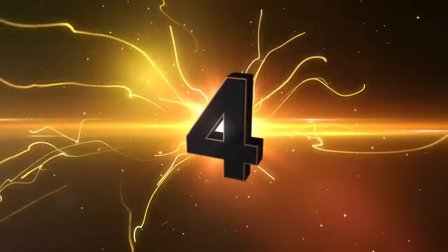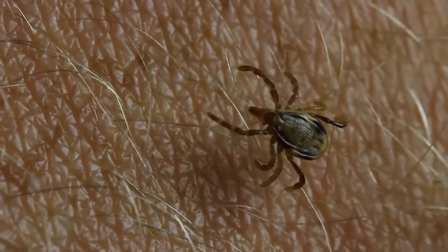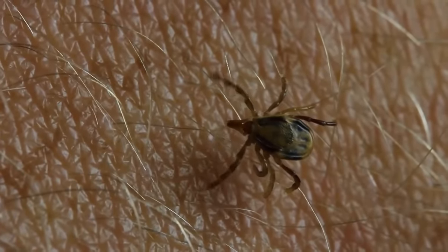Gross. Number 4, rush plants. Today we use chic shag carpets that, you know, really tie the room together. Sips white Russian. But back in the olden times, they used something called the rush plant to pad their floors. But the thing was, this layer of dense plant material was a breeding ground for nits, ticks, and other creepy crawlies. It was a really unsanitary situation, but like, what else were you supposed to do?